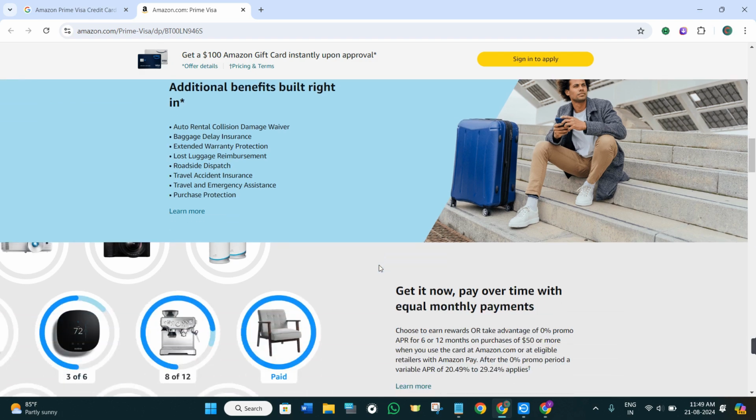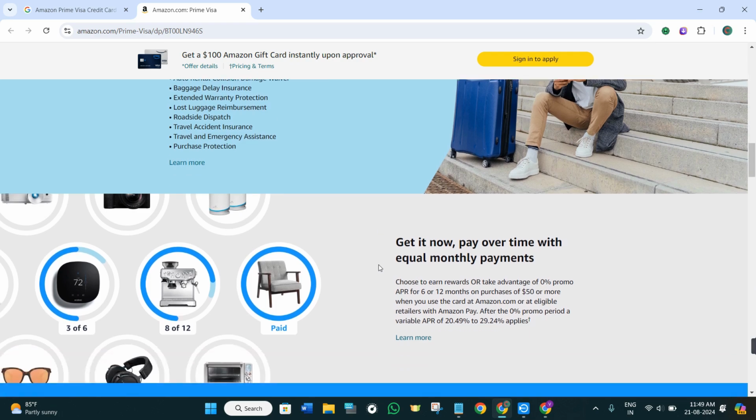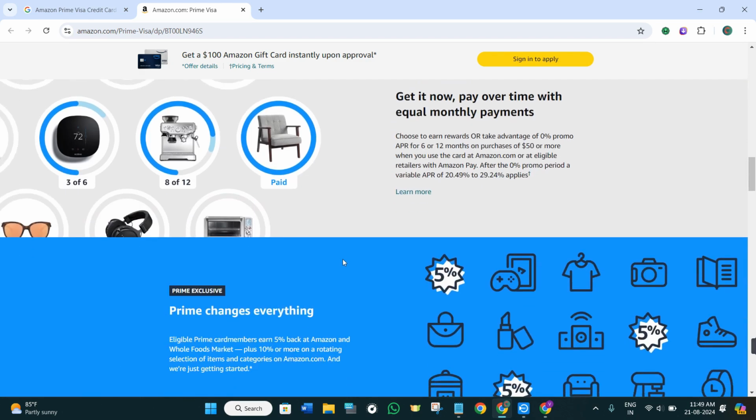Last but not the least, there is a rental collision damage waiver. So, if you decline the rental company's collision insurance and charge the rental to your card, you will be covered for theft and collision damage both in the United States and abroad. However, you need to keep in mind that this coverage is secondary to your primary insurance.